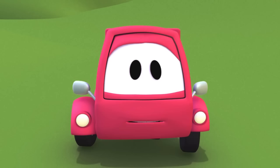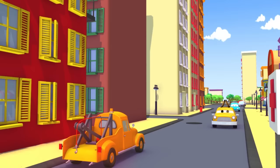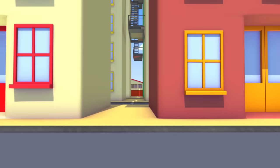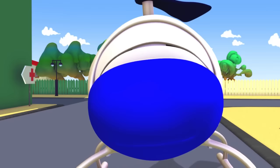Susie, Tom will play with you later. Bye. On your left, Tom. Great. Look, there he is. Let's hurry. Hey, Hector, Tom is here. There is nothing to worry about anymore.